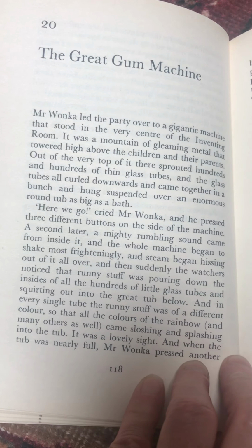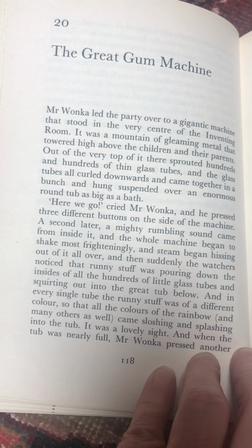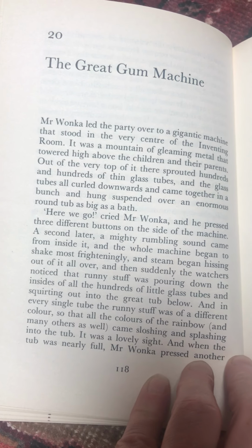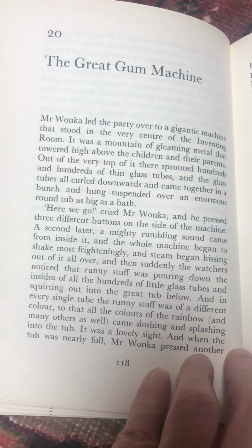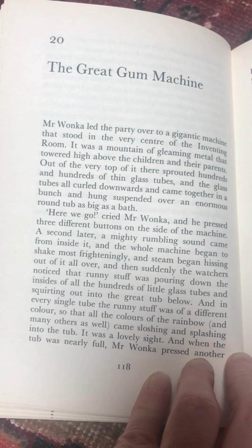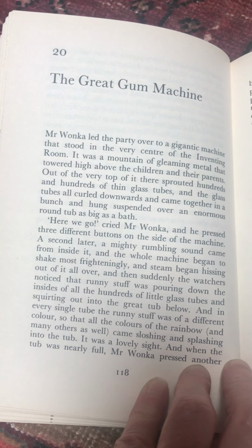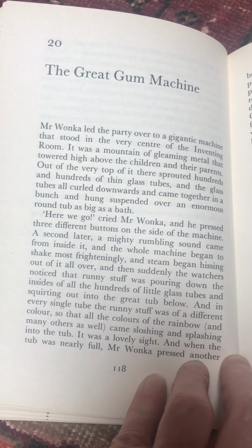Mr Wonka led the party over to a gigantic machine that stood in the very centre of the inventing room. It was a mountain of gleaming metal that towered high above the children and their parents. Out of the very top of it sprouted hundreds and hundreds of thin glass tubes, and the glass tubes all curled downwards and came together in a bunch and hung suspended over an enormous round tub as big as a bath. "Here we go!" cried Mr Wonka, and he pressed 3 different buttons on the side of the machine.